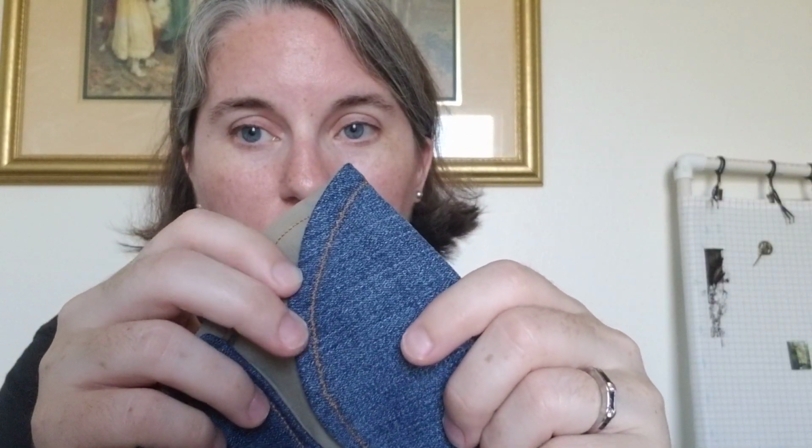I have the heavy duty thread, if you see there. That's the kind of thread you see on your jeans. So I bought that from Joann's when I made that purse for my daughter. So it's that yellow, super thick thread.